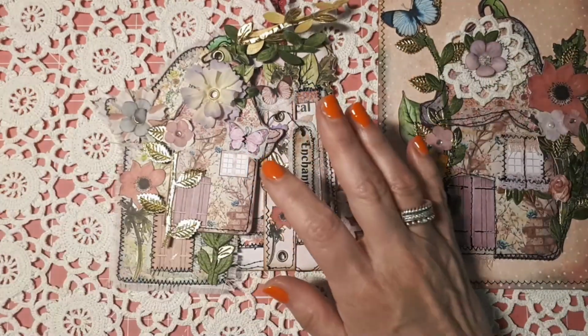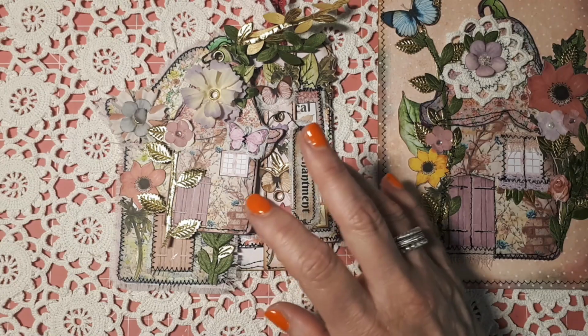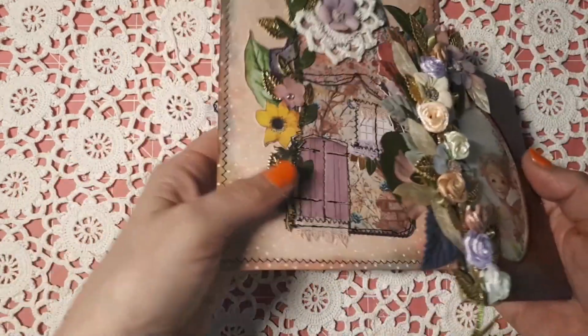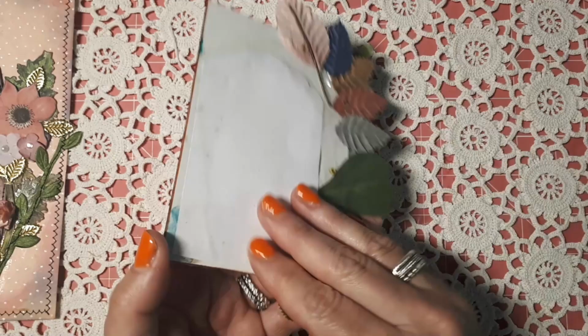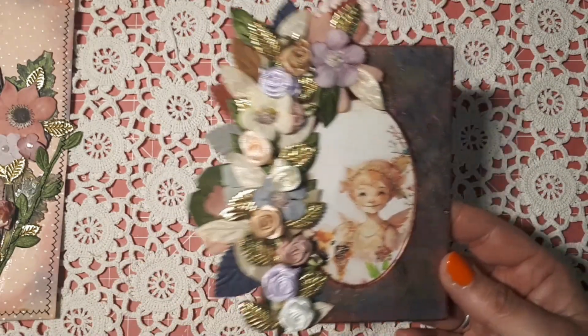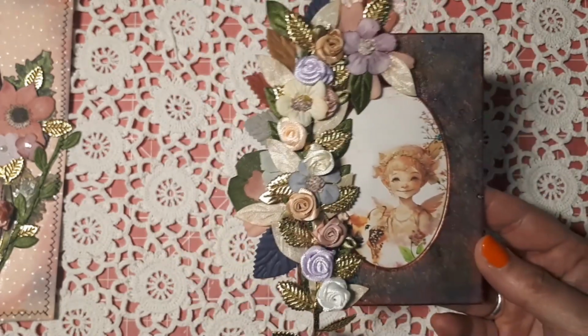And I also started creating a little frame for my journal, and this is the start. I glued her down, so she's definitely in. But this is the start of my fairy journal.